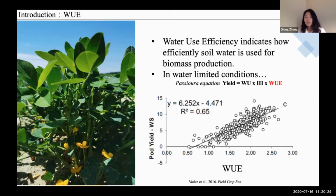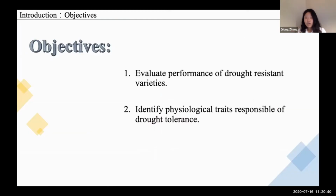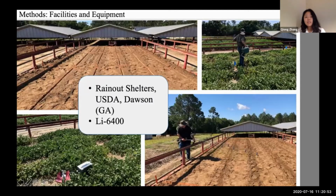And we also studied other parameters that are related to yield, like harvest index, above ground biomass, photosynthesis, and stomatal conductance. Our objectives are to evaluate the performance of drought-resistant varieties, and second, to identify physiological traits responsible for drought tolerance. To do this, we planted different varieties in rainout shelters in Dawson, Georgia at the USDA National Peanut Lab.